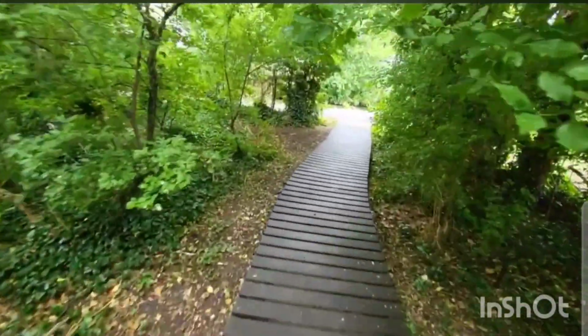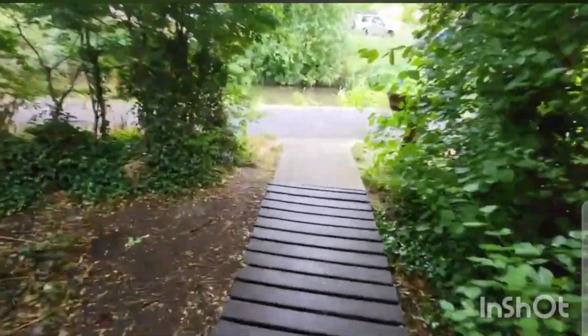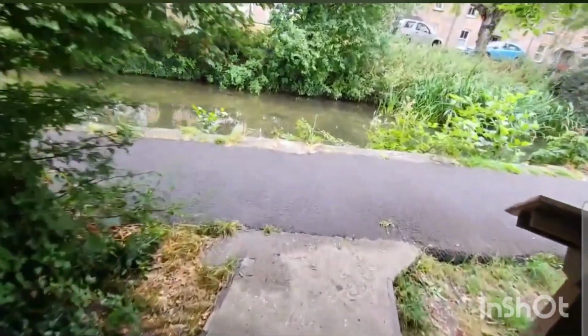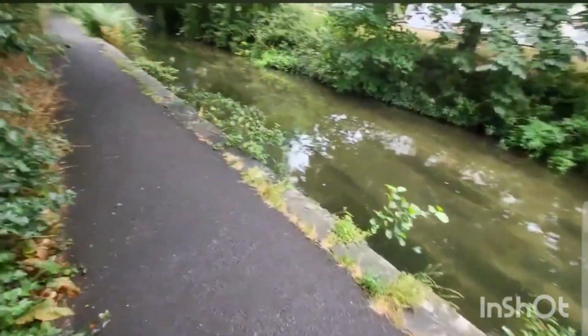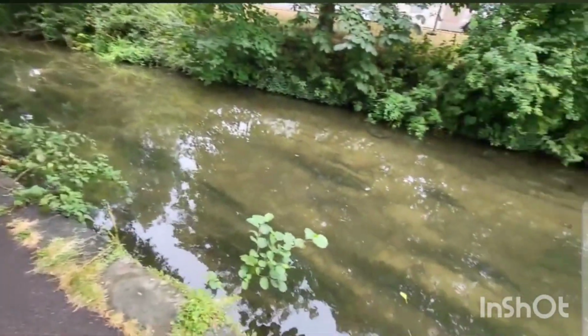Coming to the end of the nature trail now. It's just one big loop and it takes us right back onto the edge of the river, just a few meters from where we went in. We went in just over there and we've come out here.